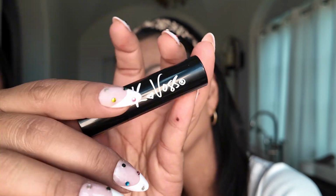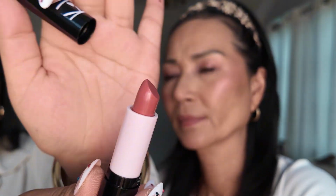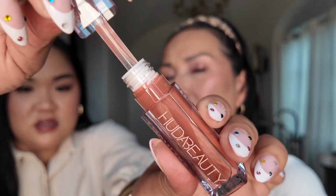Now we're gonna go in with the K Voss NYC Lip Luxe Luxurious Lipstick. That's like your perfect color. Yeah, wow. This is like a perfect palette. Last but not least, we have Huda Beauty's lip gloss in the shade Foxy. And we're just gonna put a little bit because you don't want too much. It just adds like the perfect amount of shine. We're just gonna add a little more.